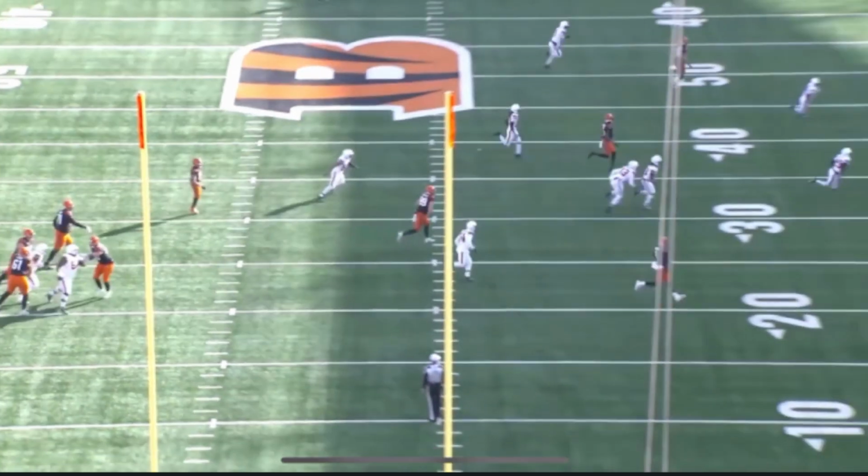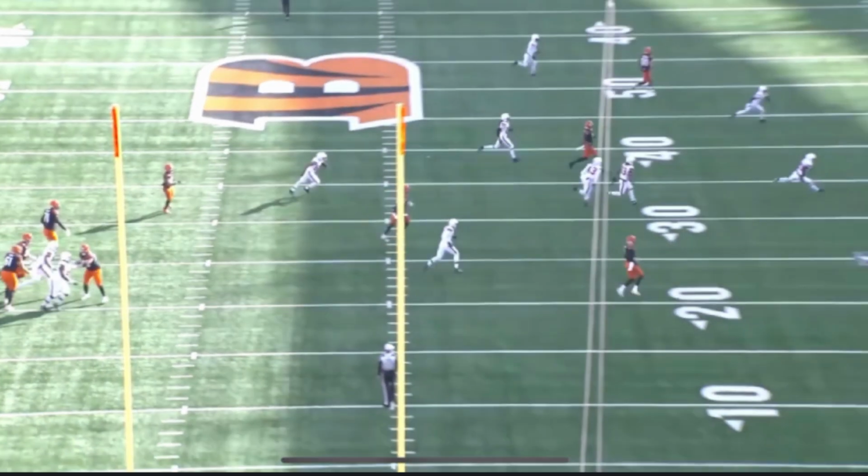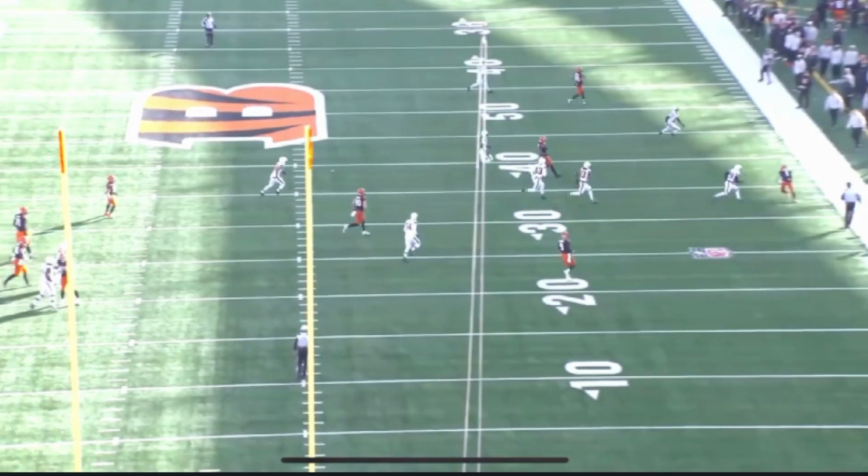My guess is... actually, he doesn't. He actually takes Chase. He doesn't take either option. Oh, he did actually have that deeper option too. Look, he had that deeper option down the field. But instead he took Chase. And again, if you're like, well, what about safety help? There is no safety help.